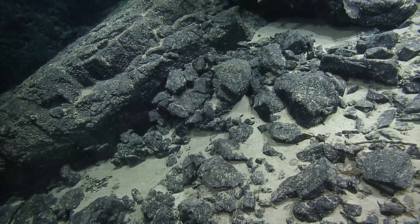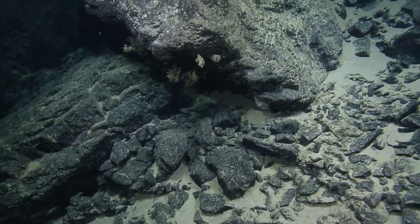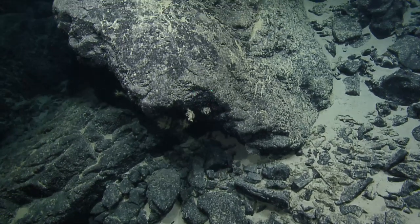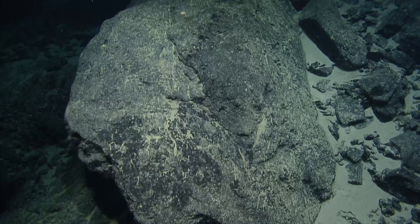You can see a little bit of columnar jointing in that bit of basalt flow that we're moving past. Oh my goodness, for a second I thought you were talking about the fish and I was like, what is a columnar joint doing in a fish?